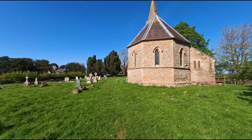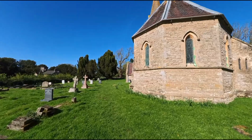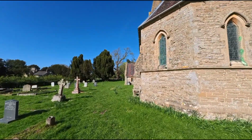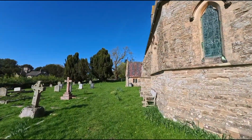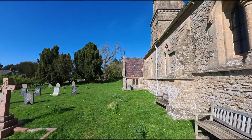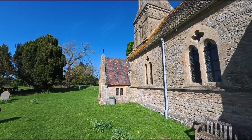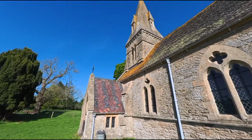A short stroll brings you to the new St. Mary's Church, built in 1860 with a tall Victorian spire that looks like it's trying to outdo the ruin next door. It's Gothic revival, very proud of itself, and still in use today. Together, the two churches show almost 1,000 years of parish history, all within a few minutes' walk.